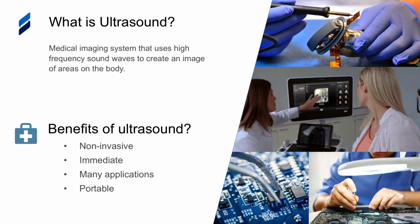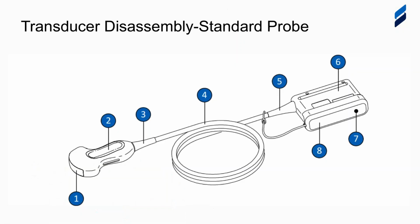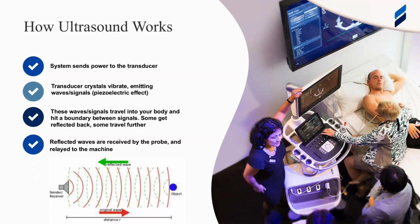How does this system work? Well, the system will send power to a transducer. The transducer crystals vibrate, emitting wave signals. It's called the piezoelectric effect. These wave signals travel into the body and hit a boundary between tissues. Some get reflected back, and some will travel further. Reflected waves are received by the probe, relayed to the machine, and translated to an image.